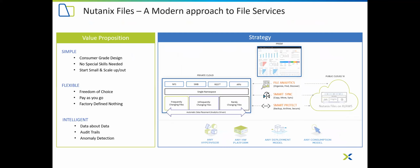So if we look into what Nutanix Files is, it's that modern approach to file services. But we stick with the standard value proposition that Nutanix offers: simplicity. So it's no specialized skills. It is what we call a consumer grade design in terms of how you manage it. It's very simple to use. You can start small and scale up with larger nodes, or you can scale out across any number of nodes that you need to deliver the capacity and the performance that you're after.